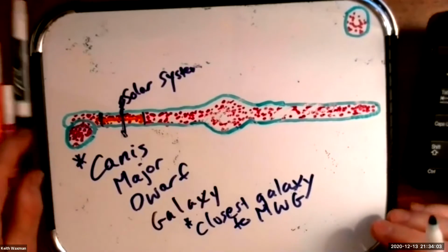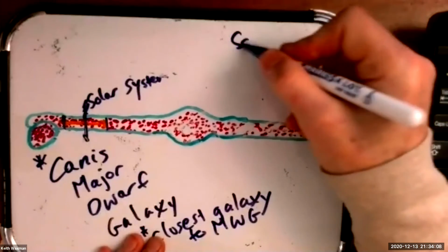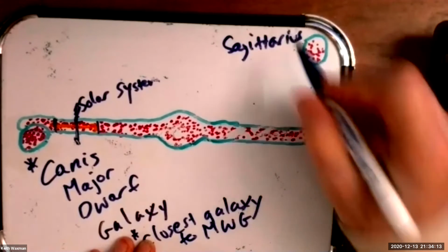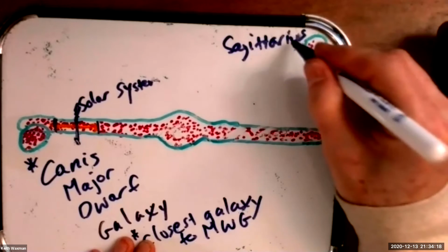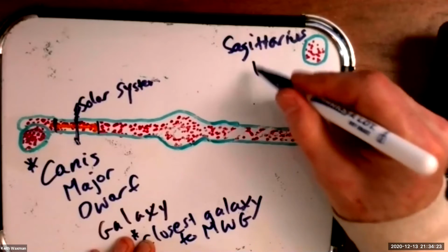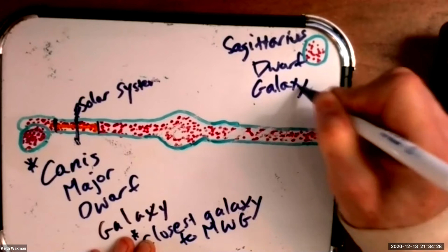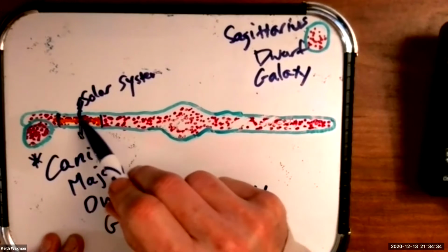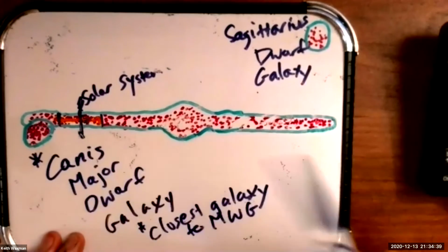I don't know if you have to remember this, but that galaxy is called the Sagittarius Dwarf Galaxy. A dwarf because it's small. Why Sagittarius? Because we look past the stars that make up Sagittarius to see it. We can kind of still look out and see that.